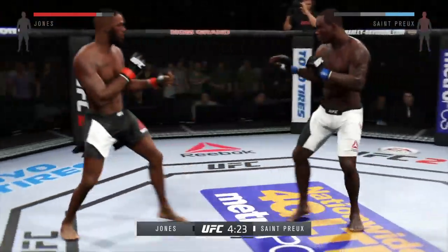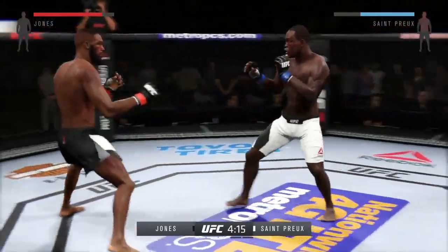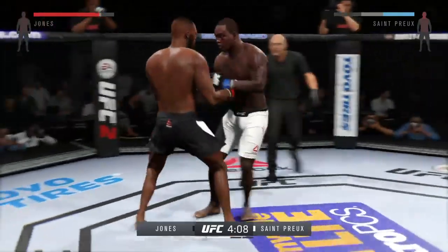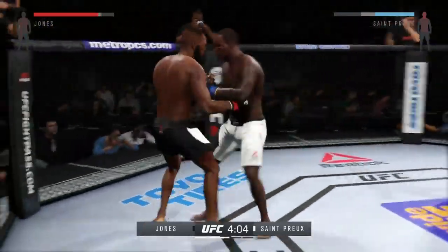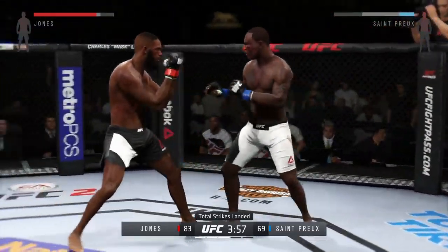He connects with the head kick. Big shots. Oh! Nasty right hand. Vicious combinations. Clean knee to the body lands. Wow, he is getting off some massive kicks. Strong jab.